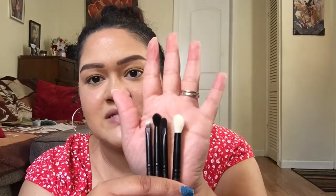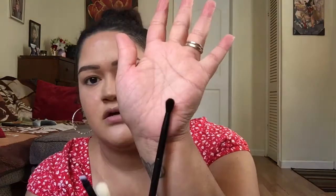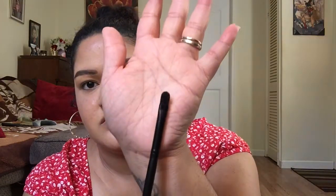These look like your basic, essential brushes. Wow, these actually don't have numbers or anything on it. It just says Morphe. But you have your classic blending brush here, a smaller crease brush, a flat brush, and then a really nice angled brush. That's awesome. So I'm super excited to use these.